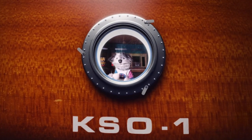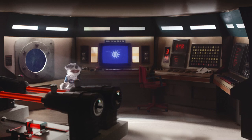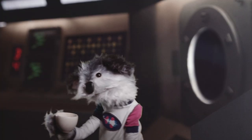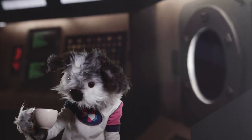Closer to Earth. If I drink my tea really slowly, I should be able to make it last until we arrive. Why don't you just make yourself a new cup of tea? I only drink Earl Greyhound, Shodan, and I'm down to my last bag.